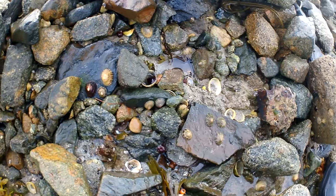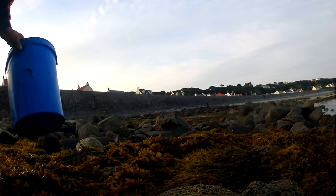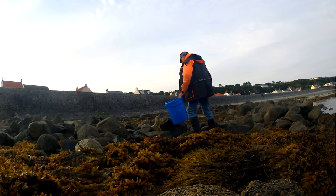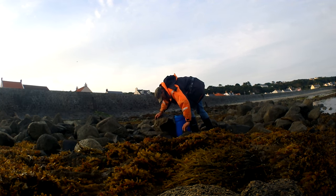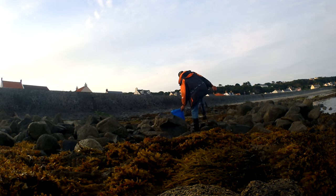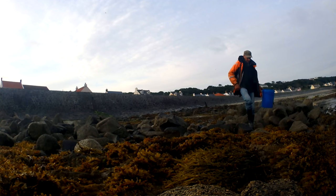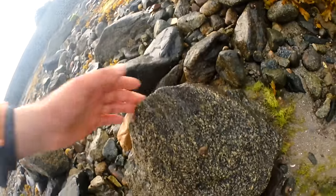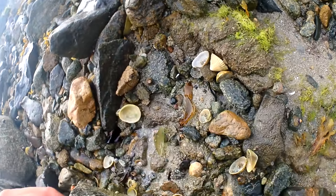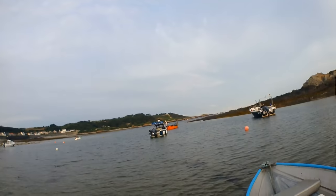The last few years, it's been really difficult finding green crab. In the numbers, years ago, you'd lift these rocks and there'd be thousands of them scuttling around. So I don't have loads, but we've got about a dozen in there, so that'll do. The worms as well, which we can catch. Right, let's get going.